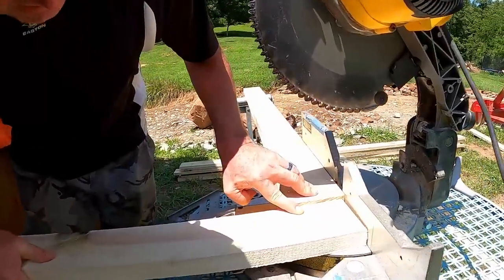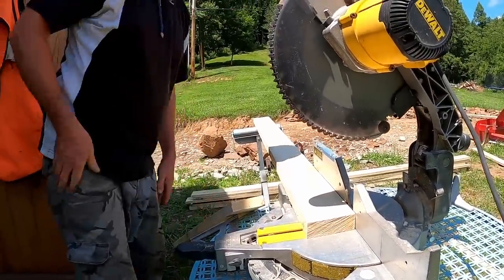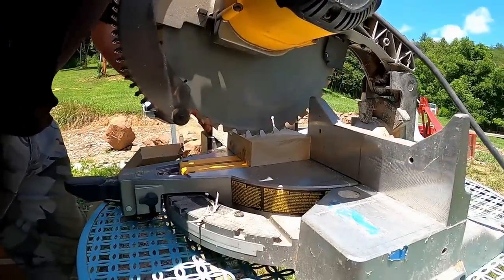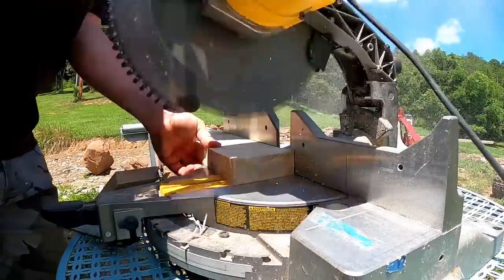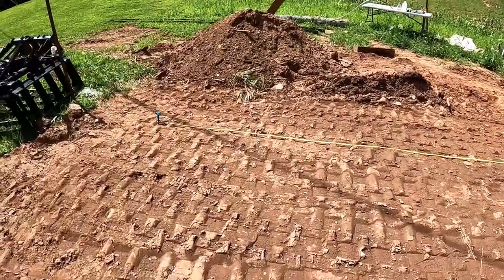See? That's one end to the other. So that's how... You gotta make sure the mill is level in all directions. All right, we have our pad leveled as much as we're gonna level it.